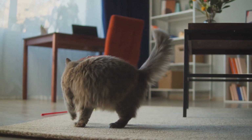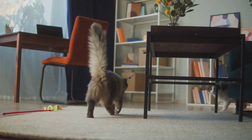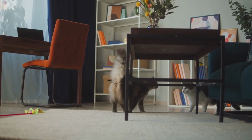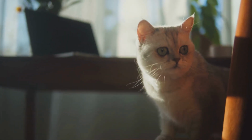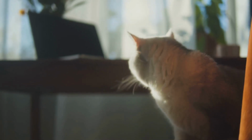Now it's common knowledge that cats are generally solitary creatures, preferring their own company to that of others. But in the wild, cats can sometimes be seen moving about in family units. And domesticated cats, when living in multi-cat households, form complex social structures. So the term clowder comes into play to describe these intriguing feline gatherings.